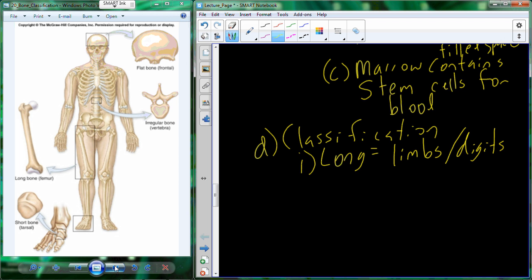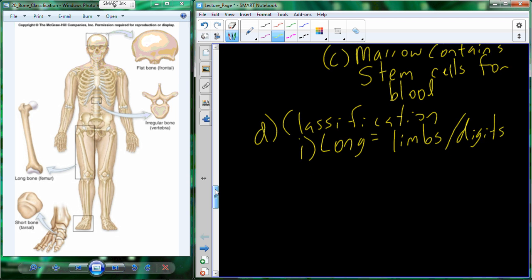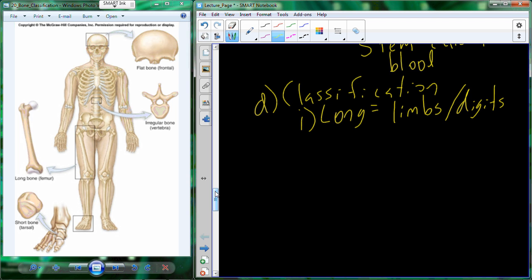Why do we call them long bones? Because they're long. We're so creative as biologists. That bone's long. I'm going to call it a long bone.